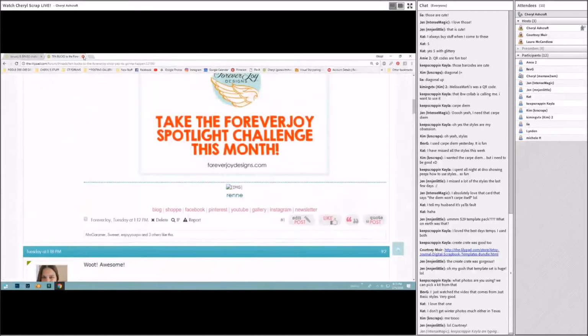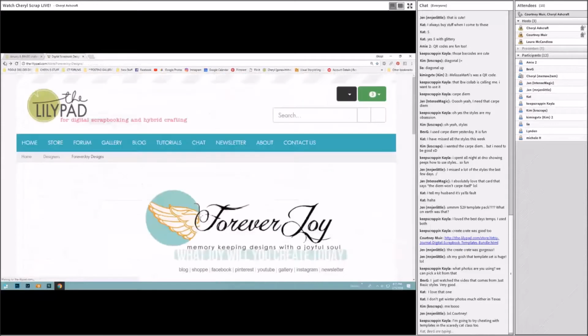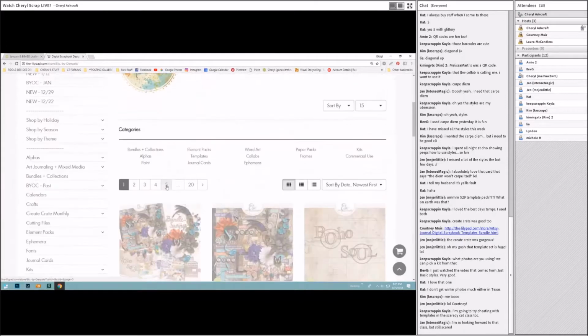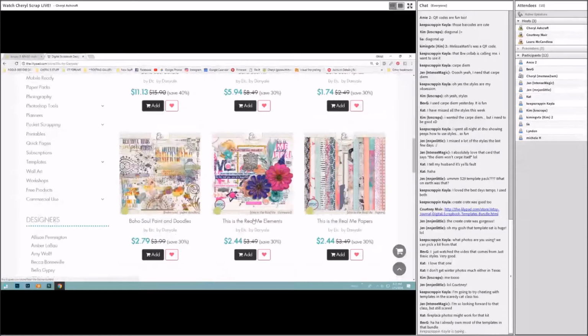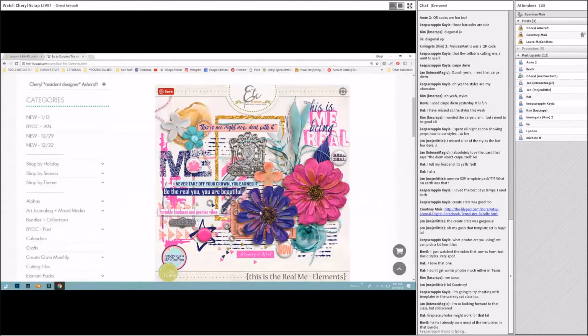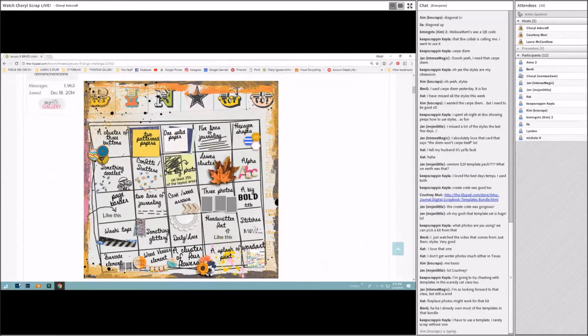I don't know if I want to play with the comfy cozy or not. Kayla plans on cheating with templates. We'll see. This one takes a long time, right? Bev says she already owns most of the templates in that bundle. I actually probably own about half of them. I'm not buying anything new. I'm going to use my best days, and I'm going to use what I have in my stash.